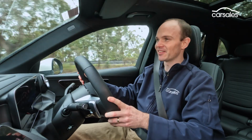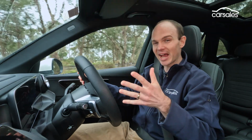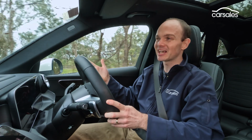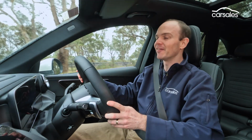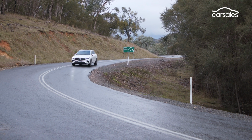The other great thing is the steering. It's very nicely weighted, it's quite quick, very accurate. This makes it easy to place the car and to lean on the car. The combination of this with the engine makes the GLC feel quite dynamic for what it is.